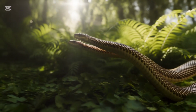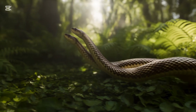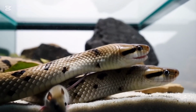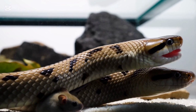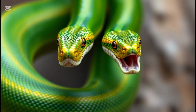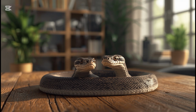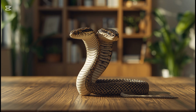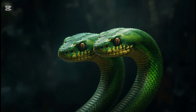Now, here's where it gets even more fascinating. Each head of the snake has its own personality. One head might be calm and quiet, the other aggressive, always ready to bite. Some owners even give them names. For example, one head could be called Max, the bold one, and the other, Leo, the cautious one. But when it comes to food, the real drama begins.